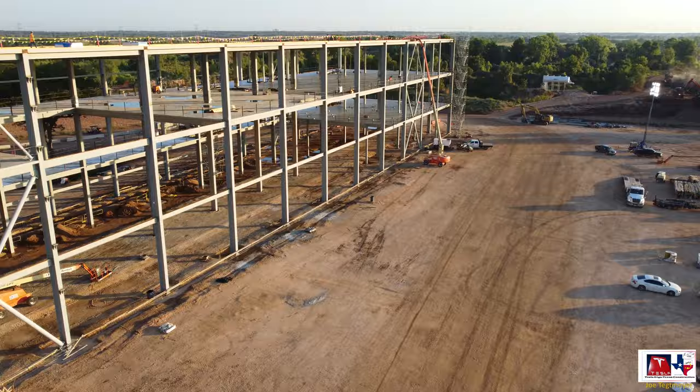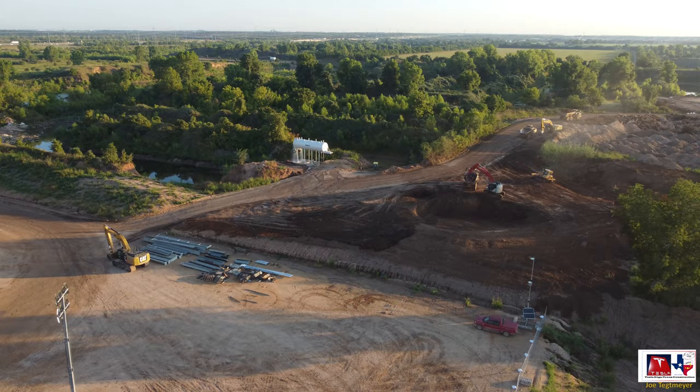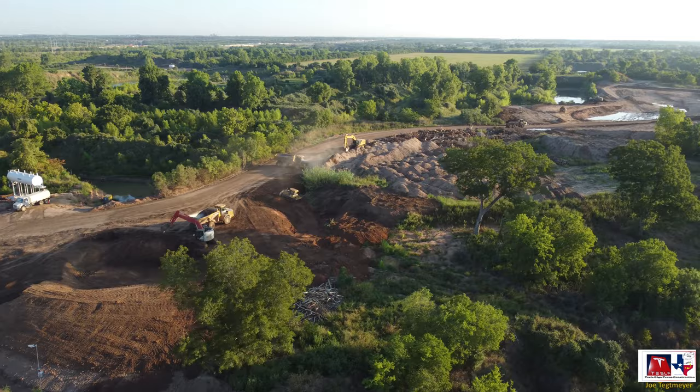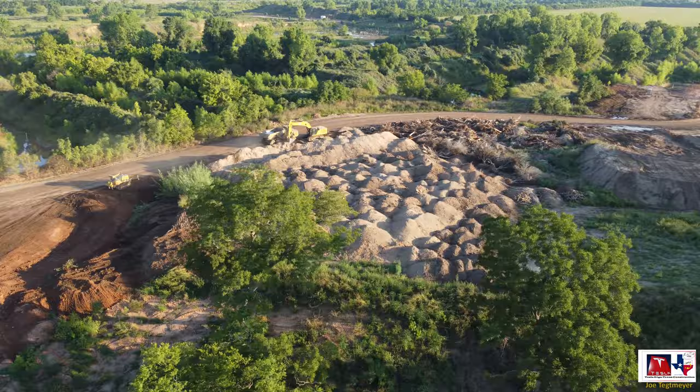But I want to position the drone a little bit farther to the north and continue up to show you some of the activity that is going on with some of this excavation work. Now, the interesting thing here is, unlike previously where dirt was being excavated and moved over to the east side, today there's an excavation going on right here, as you can see. It's loading up the trucks, and then they're transporting it to this north location near one of the ponds.